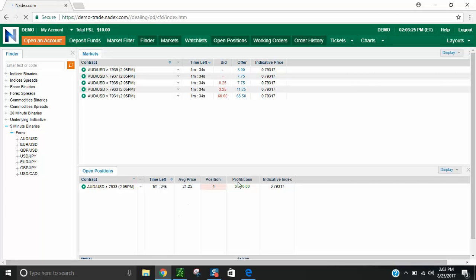Okay. So now I'm at a $10 profit. If I wanted to exit this trade here, I could. But again, I like to hit at least 15. However, for the purposes of this video, I'm going to stay in the trade to the end. We got a minute and 20 seconds left. And we got a pretty good lead on it.